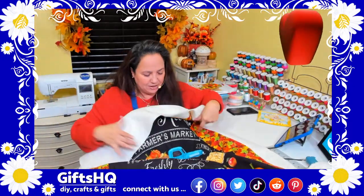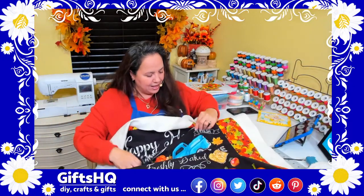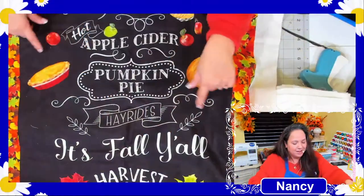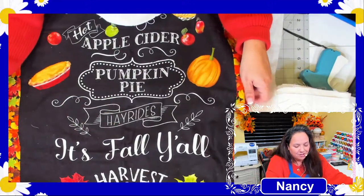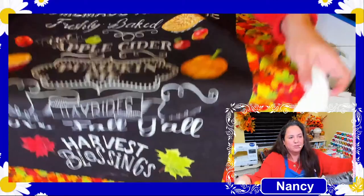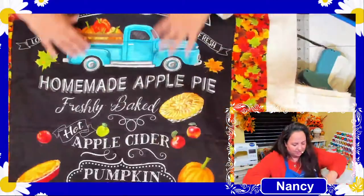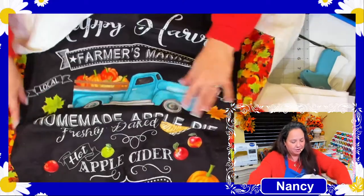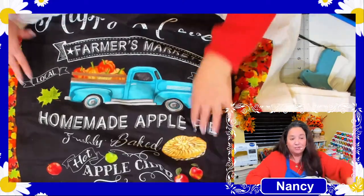Okay, so it just says Happy Harvest, homemade apple pie, freshly baked apple cider, pumpkin pie, hay rides, fall y'all, it's fall y'all, and harvest blessings on the bottom. So I think it's really cute. It has a nice little truck in the top, and I think it's just something to add for this fall season.